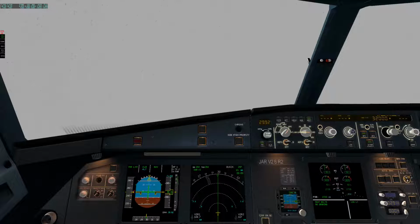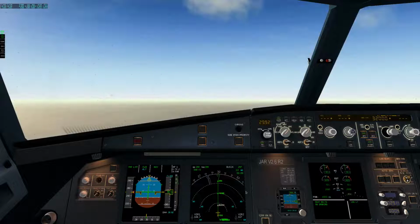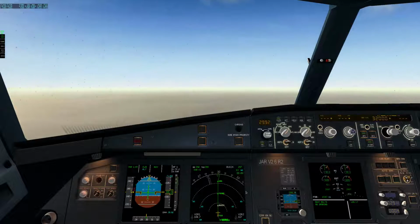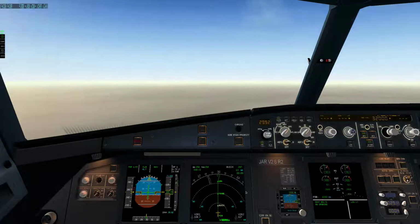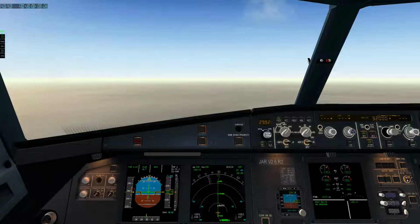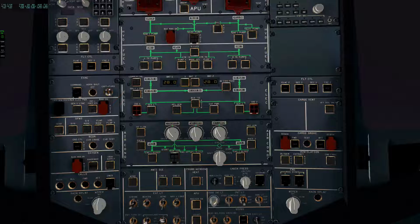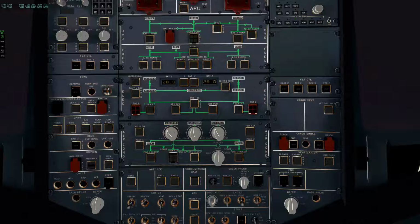Not much to look at, being in the soup. I'm going to ramp up our range a bit here. And we don't need all those airports. Here we are, we're above the first deck. And we're now at 10,000 feet. We can turn off our landing lights. Retract them.